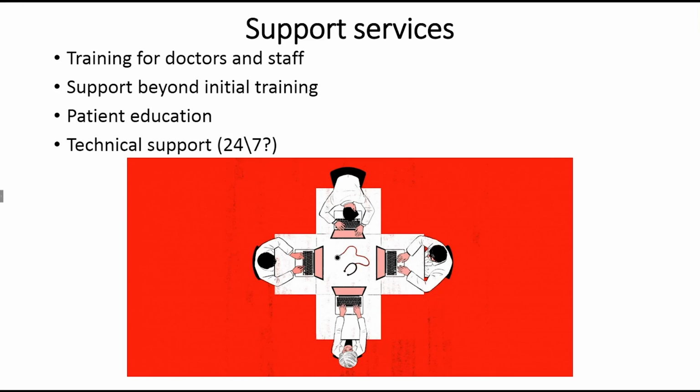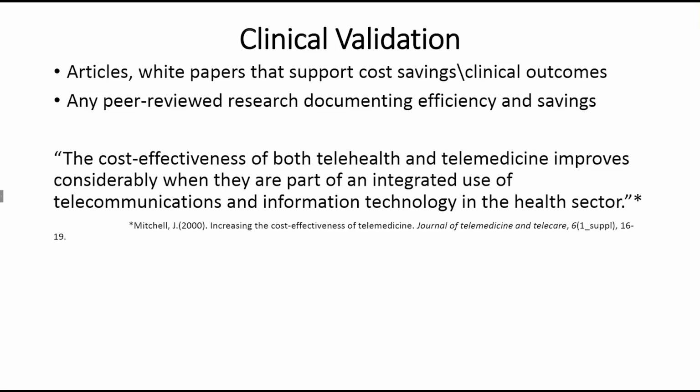You want to make sure that the program offers good training for the doctors and the staff, and also that there is support beyond the initial training. For example, if you hire a new medical assistant, how will he or she be trained after your program is up and running? You want to make sure that the program provides good patient education and how the patient can easily access the telemedicine program. And then you want to be sure that they have good technical support. It's not reasonable or possible that they're going to be available 24/7, but they should be available from 7 in the morning until 8 or 9 at night in your time zone. So if you have any questions or problems, your program is not shut down.